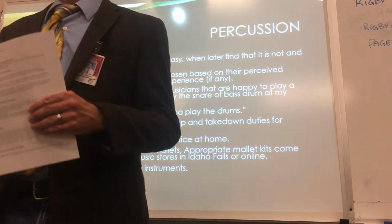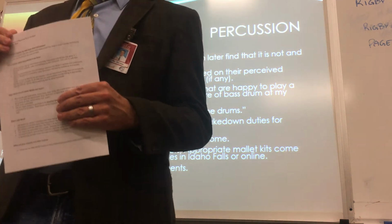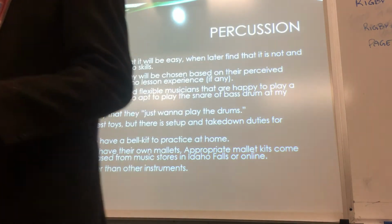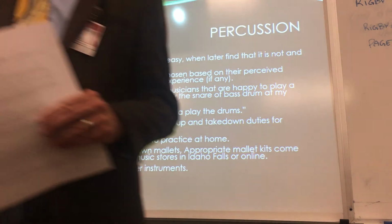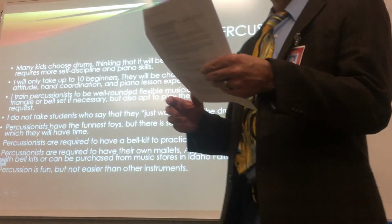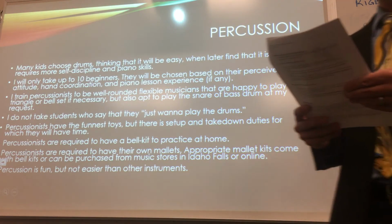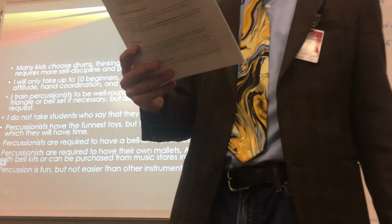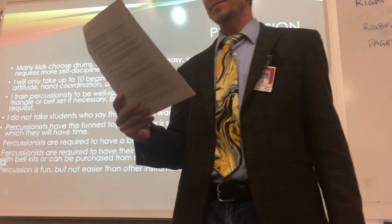I need students who will do as they're told on percussion. Because it's tough when all the percussionists want to play the snare drum and nobody wants to play the triangle or the shaker, you know. It's tough. We need to have kids who are ready to play these other things. I train percussionists to be well-rounded, flexible musicians that are happy to play a triangle or bell set if necessary, but they're also apt to play the snare or bass drum at my request. I do not take students who say they just want to play the drums.